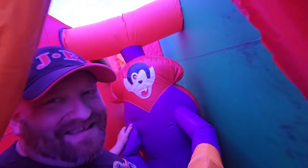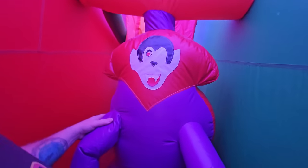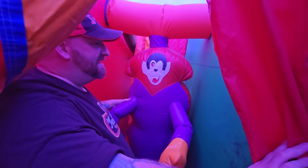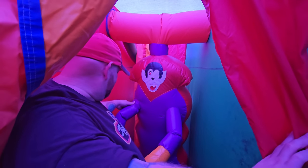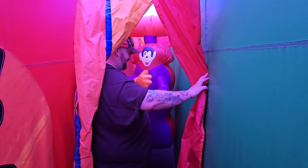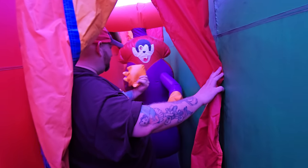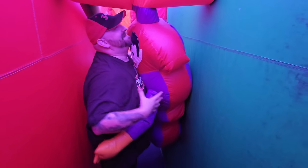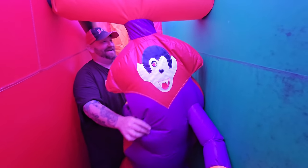It's like Dracula, but what it reminds me of is the Super Host. It reminds me of the Super Host from like the 1980s TV show. That's hilarious. Like Superman colors and he's wearing yellow gloves. Is that yellow or orange? Orange. Okay. Man, some of this is a tight squeeze through here, guys.